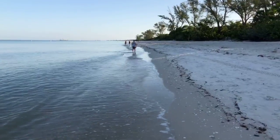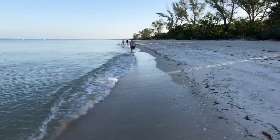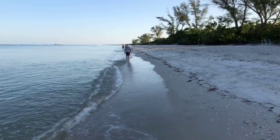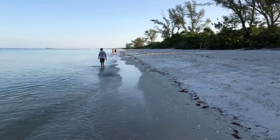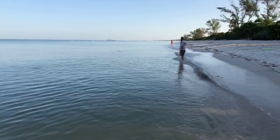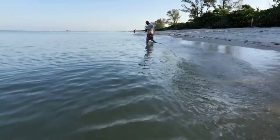Not much in the way of shells down on this end of the beach. We were looking for shark's teeth. Looks like somebody left their beach noodle out here. How could you go home and forget that? That's crazy. Boy, lots of fish jumping out here. Got a lot of mullet, little snook out here just offshore. Beautiful though, look at the beautiful colors there. Just getting the sand off my legs from when I was filming that sea turtle nest.